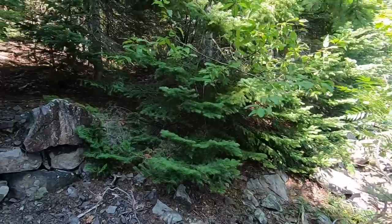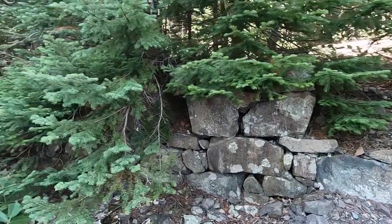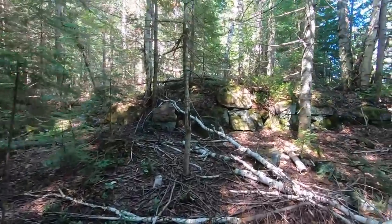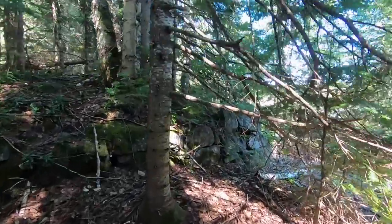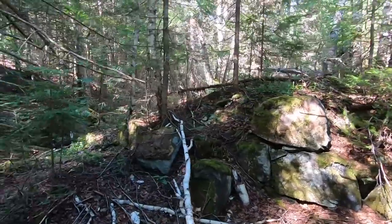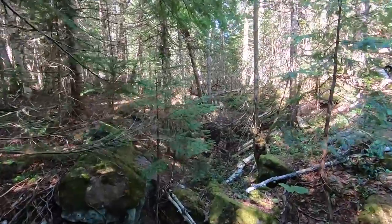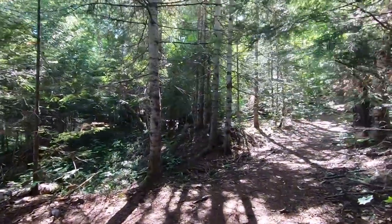I'm at the back side of this pile, and I just found what appears to be part of a man-made wall here. So I'm gonna walk around and see if I can find some ruins. Here's the other side of that wall. It's kind of cool. Appears to be roughly square, or at least rectangular. Kind of caved in there. There's like a path here too, so I'm gonna walk down this path and see what I can find.